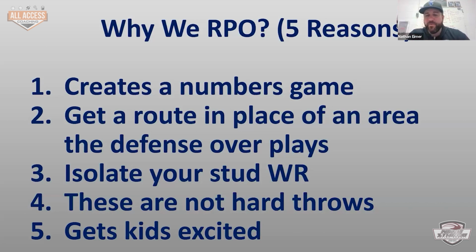Isolate a stud receiver. We had a kid this year. He's heading to Iowa. There are just times, guys, where I wanted to use RPOs to either you're going to put 2 over him and I'm going to make my numbers game better, or you can't guard him with one guy. We're going to throw him the ball and let him go make a play.